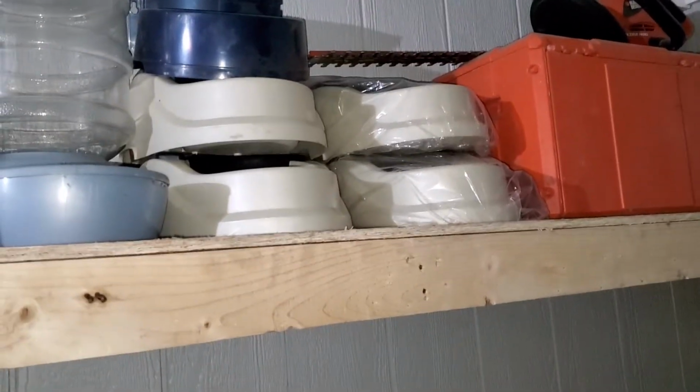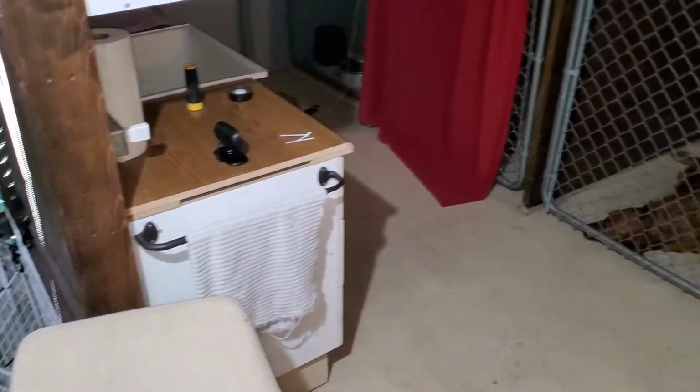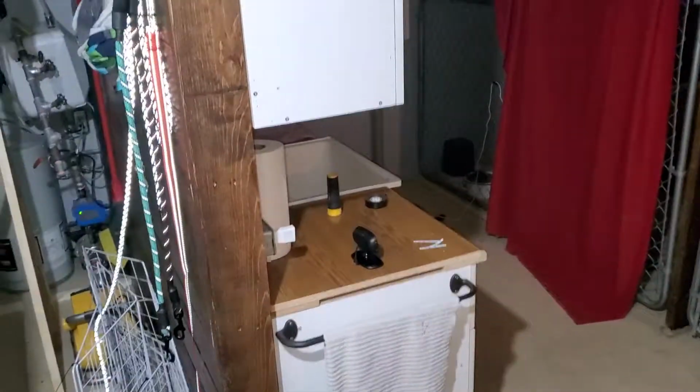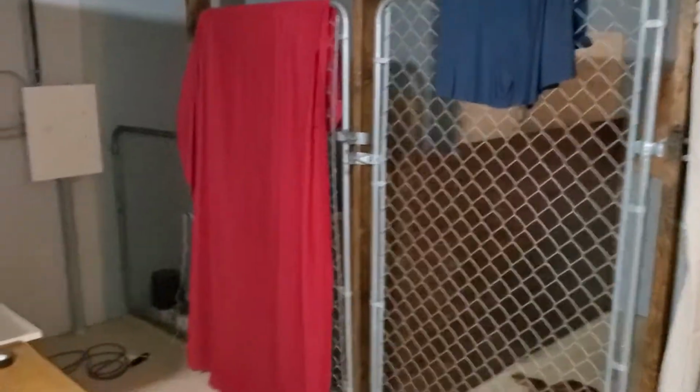And so I'm going to run a water line. Obviously, it's got to come from the pump here. It's going to come up to the ceiling, and I'm going to put a water in each one of these pens, and they will self-water. It's not really a big project. I just haven't got to it yet. Plus, I haven't really figured out or decided how I want to run the water lines.